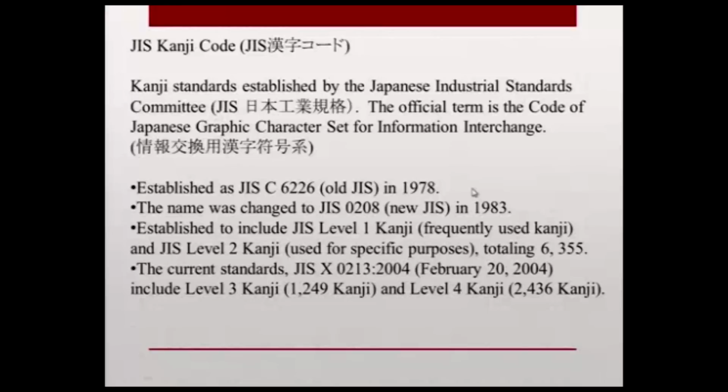The first set of JIS kanji was established in 1978, and it was subsequently revised in 1983, and the name was changed to JIS X 0208 in 1983. The JIS kanji are divided into JIS level 1 kanji, which are frequently used kanji, and level 2 kanji, which are used for specific purposes, such as the names of people or places. Level 1 and level 2. Now we have level 3 and level 4.